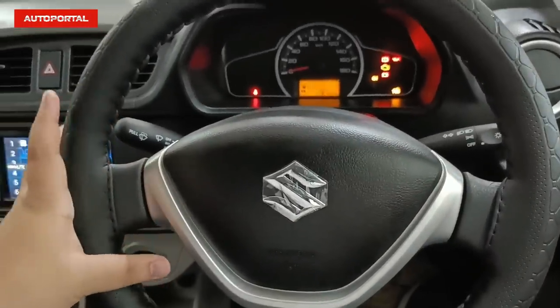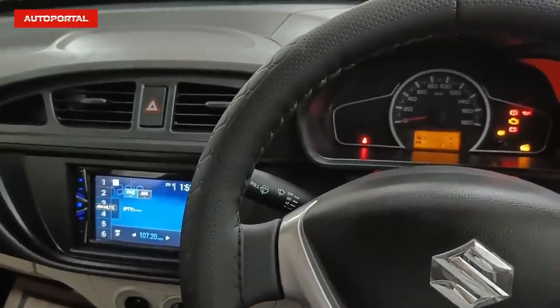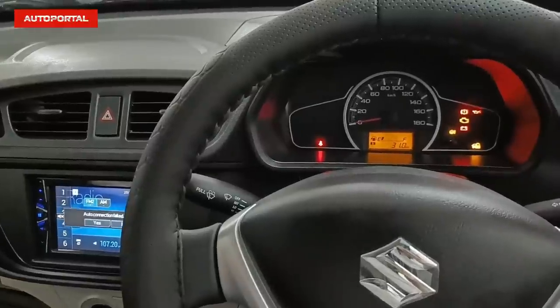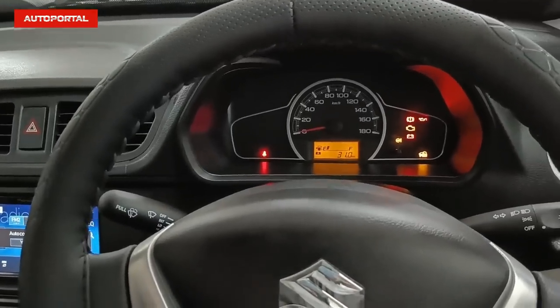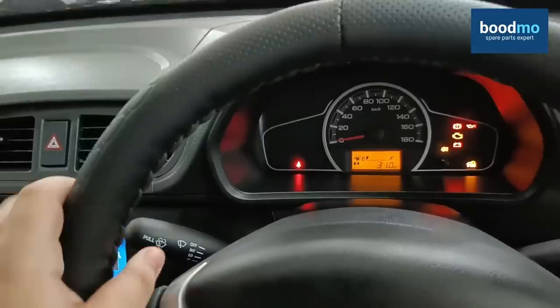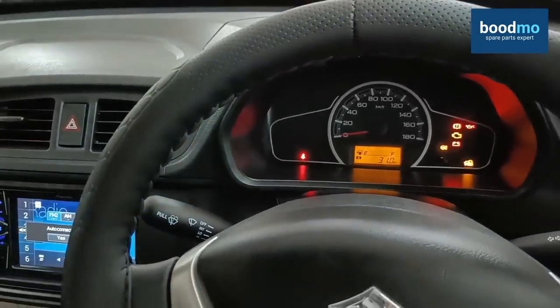So when we switch on the ignition, this is how the cabin looks. Now, as I mentioned, there are a lot of genuine accessories which have been installed in this vehicle. So if you're looking for a bare bones LXi variant, you can ignore those. But these are some essential accessories which most buyers will get installed in their vehicle. Let's begin with the steering wheel. This steering wheel has been wrapped with a steering cover, which is again a part of the accessories.